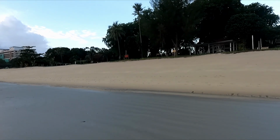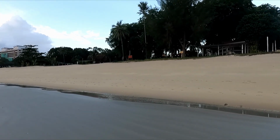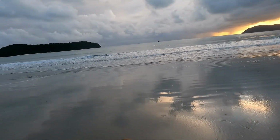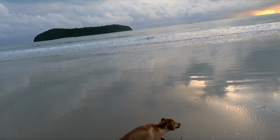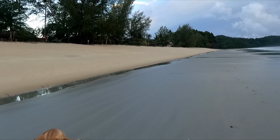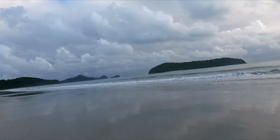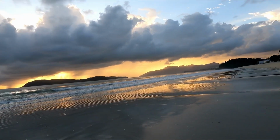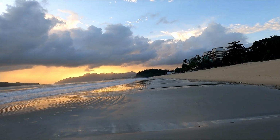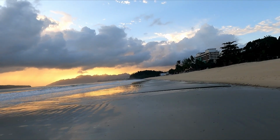What do you want? It seems like someone wants to play with me, but I don't really have time to play with him. He's a really friendly puppy on the beach and he's really, really cute. But today I cannot play with him too much because I'm here for this beautiful walk. But he's still following me and playing with me along the way.